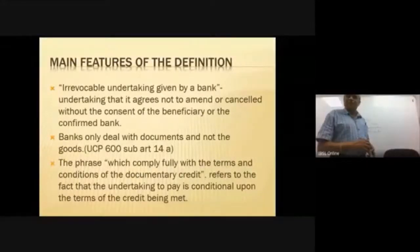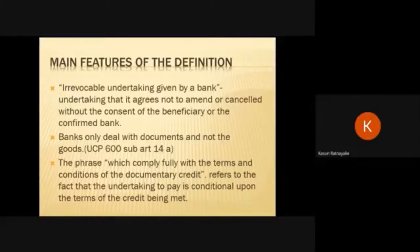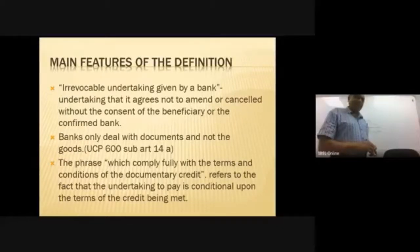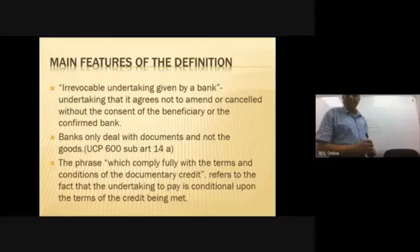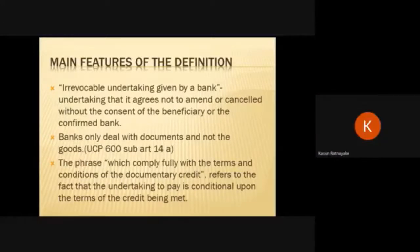So still you are saying the applicant is not a party to the LC. Is it correct? Correct. You are very confident. What about the others? Correct. Why? The undertaking is between the issuing bank and the beneficiary, and the confirming bank if any.